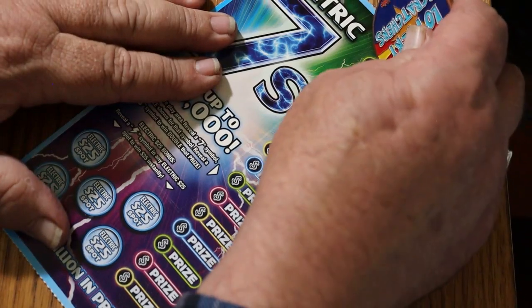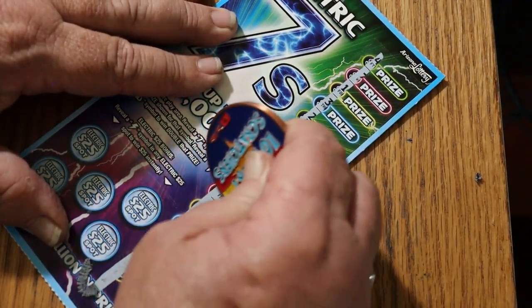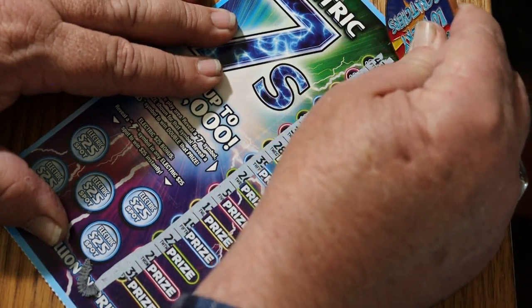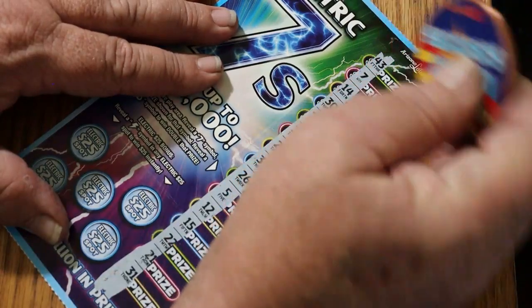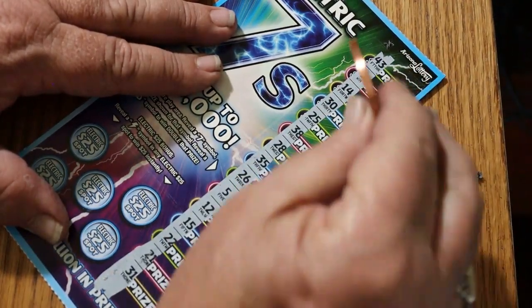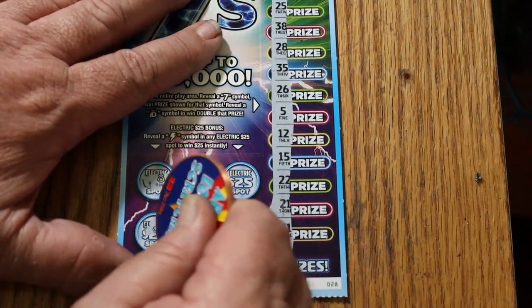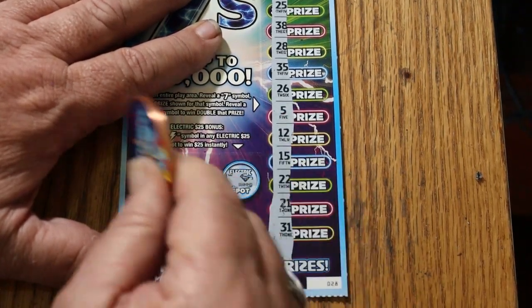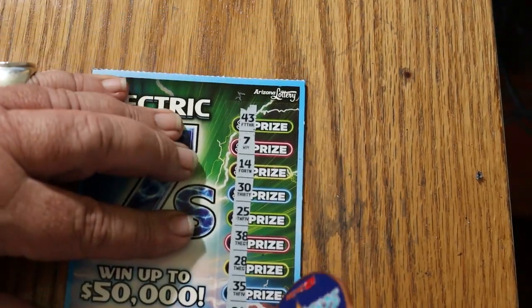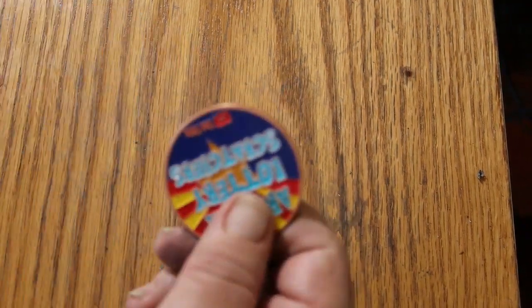Okay, here we go again. Sorry about that, I just had to say that. Hey, we got a win. We got a single win there. 1-7, but we'll get back to that. Nope, no lightning. Hey, we got $10, so that's a good thing.